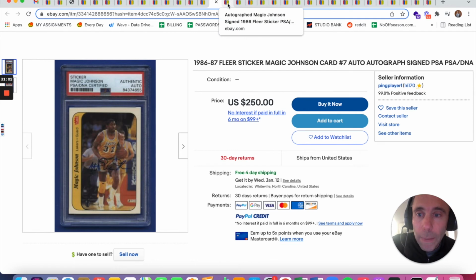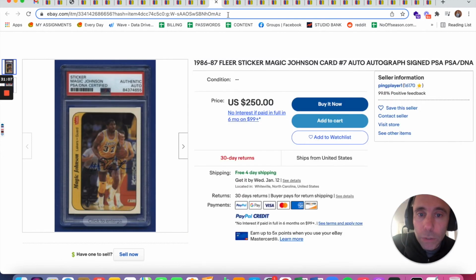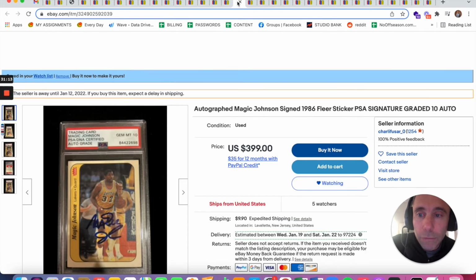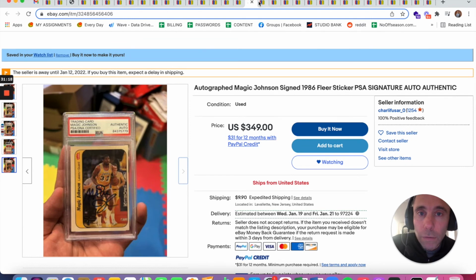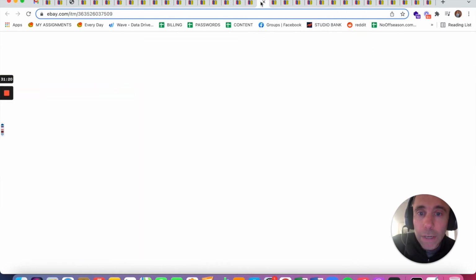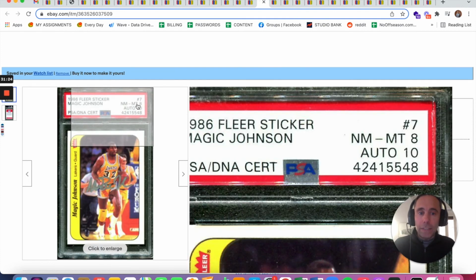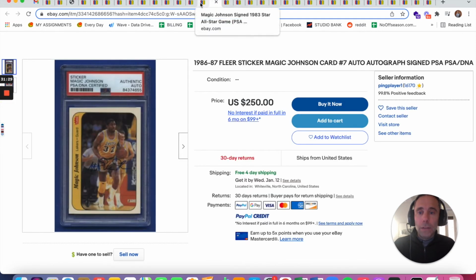And you might be asking yourself, so here's one that is only $250. Here's one that is $500. Here's one that is $400. And then here's one that's $349. And then here's the one that I want to buy, which is $451, but it's the PSA 8. Why would I not buy the $250 one? Well, if you notice, you got to read the slabs, okay?